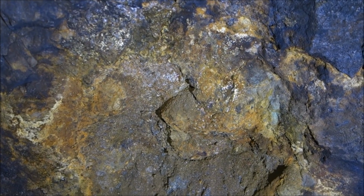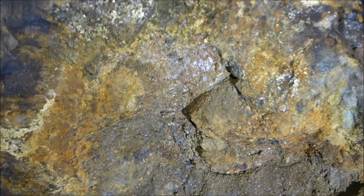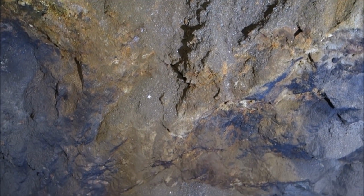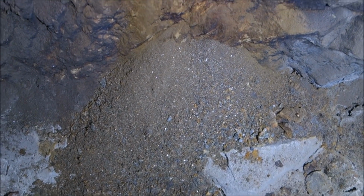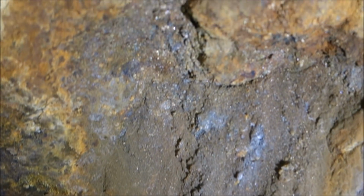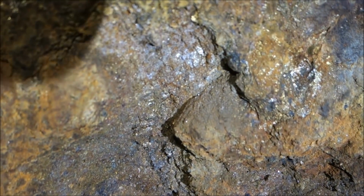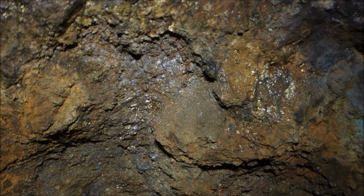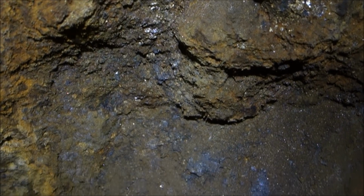There's some interesting mineralization I wanted to show you guys here. I don't know if the camera's picking up how sparkly that is, but that is extremely sparkly. Maybe you can see it better with less light, actually.